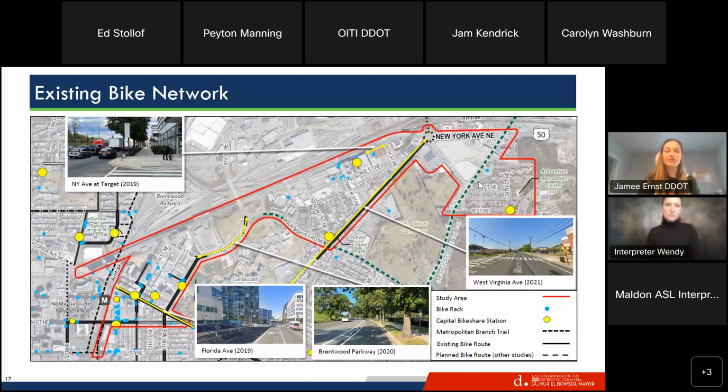So we looked at the changes to the existing bike network since the 2017 study, and we've highlighted those improvements here. In 2019, there was a sidewalk expansion when the Target was built on New York Avenue. Also in 2019, there was an on-street bike facility built on Florida Avenue Northeast. In 2020, an additional on-street bike facility was built on Brentwood Parkway. And again, in 2021, we now have an on-street bike facility on West Virginia Avenue.